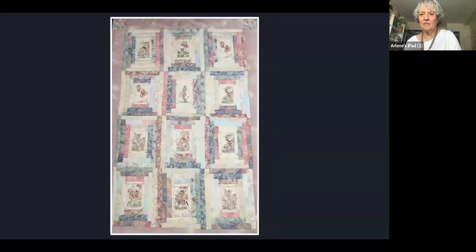Next one. Now this one, you can't see it, but it was a baby quilt gift. This baby is now 15. I did it for somebody in California. It was based on the flower fairy alphabet. So the center of each one is a different month and a different flower fairy. And then I did the colors to go with it.